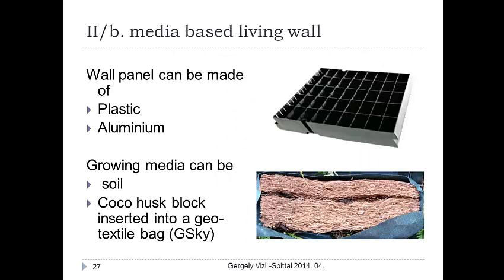A wall panel can look like this and can be made from plastic or aluminium. They are not really sustainable materials. And the growing media can be real soil or cocoa husk or even rock wool inserted into a geotextile bag. Now let's watch a short video describing the system.